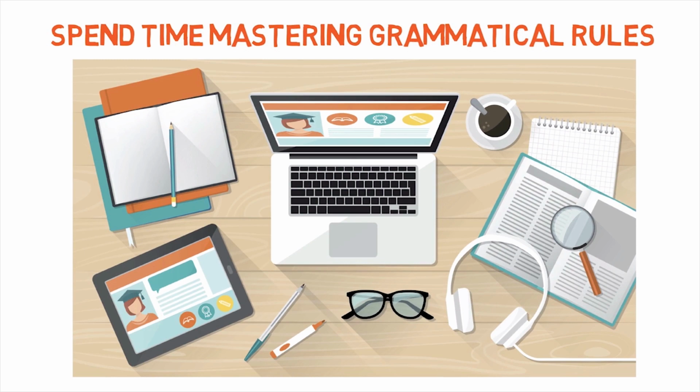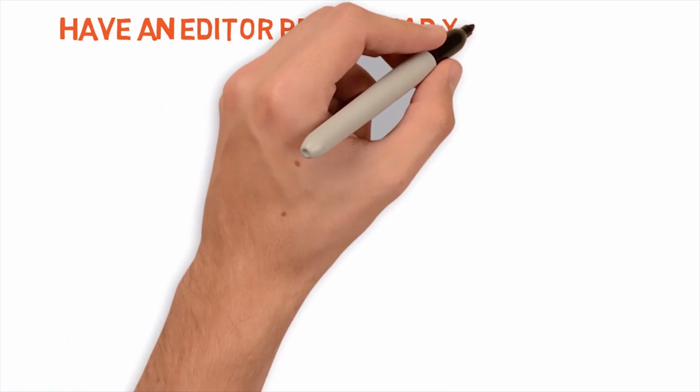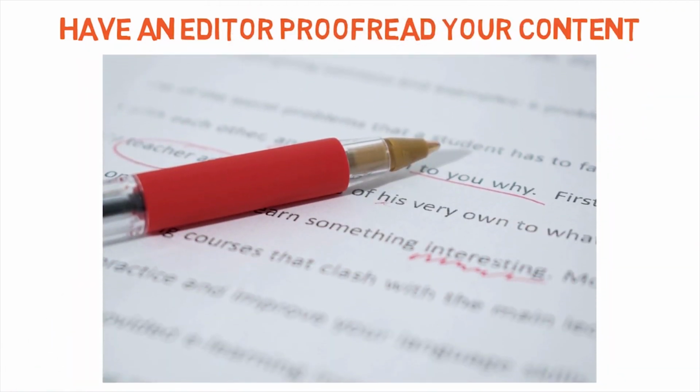Second, and this is especially important if you know you're prone to errors in your writing, have an editor proofread your content before you publish it. If you can catch errors in-house before they ever reach your audience, you can have confidence that everything you publish is high quality and error-free.